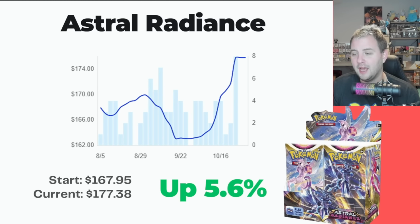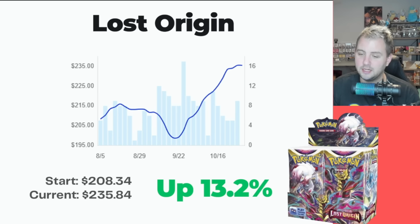Astral Radiance has had a nice little run over the last month on that 3-month graph, up 5.6%, but it's really up $10. But all these sets are much higher than MSRP. MSRP in Sword and Shield booster boxes was $143. So lots of these sets are doing really good. Lost Origin also cooking, up 13.2% to $235. That makes this the second most expensive booster box we've looked at today.